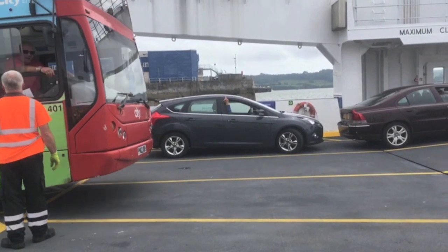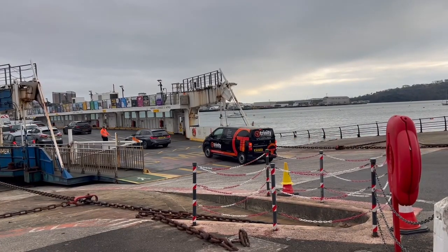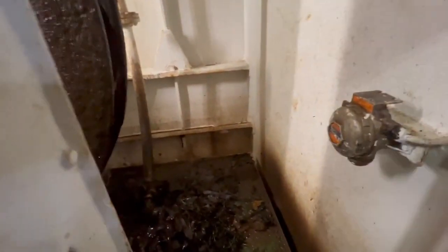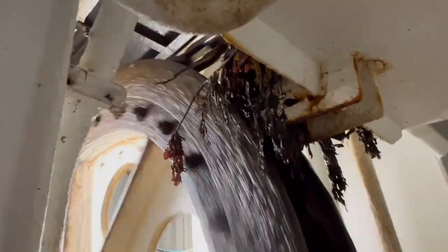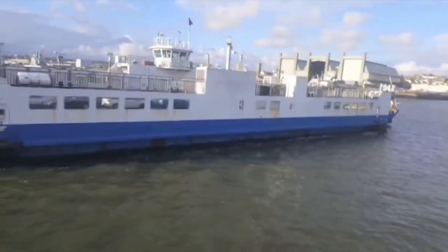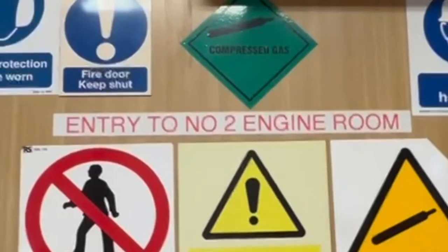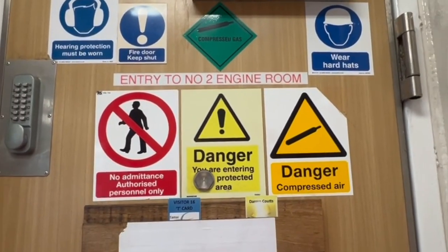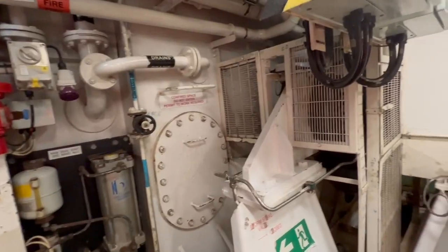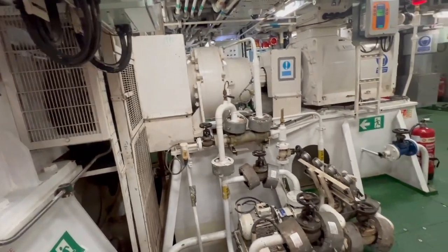The chain wheel, I would say, is about 7-8 foot in height, and it's designed so the chain goes right over the top of the wheel, locks into position, and the wheel turns, which hence moves us across the river. There's 2 engine rooms and a harbour gen room, so there's 3 rooms downstairs altogether, one with 1 engine in it, and engine room number 1 has 2 engines in it.